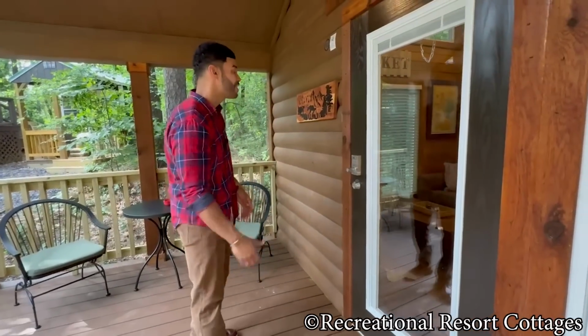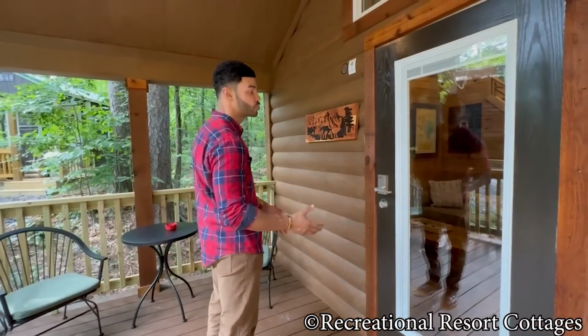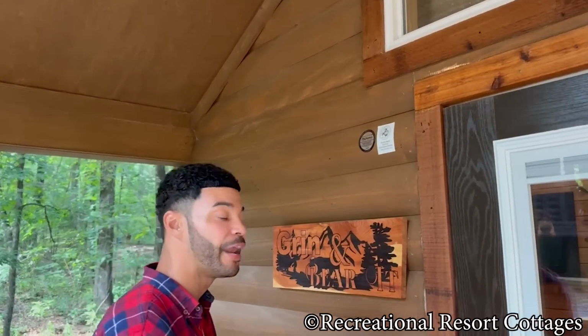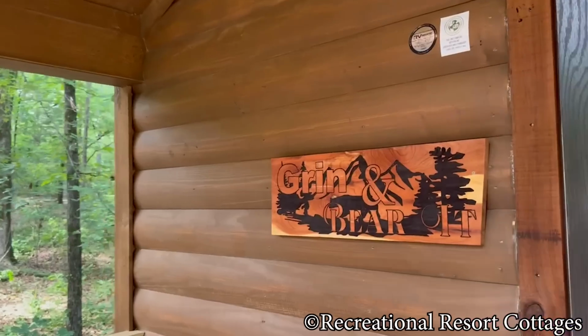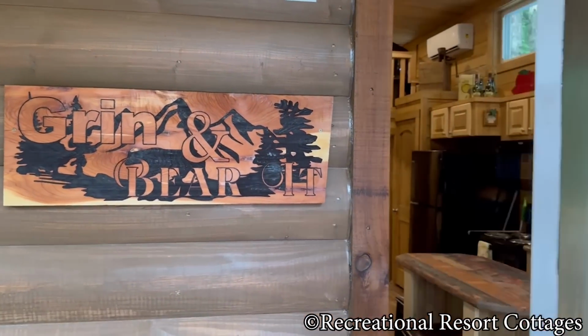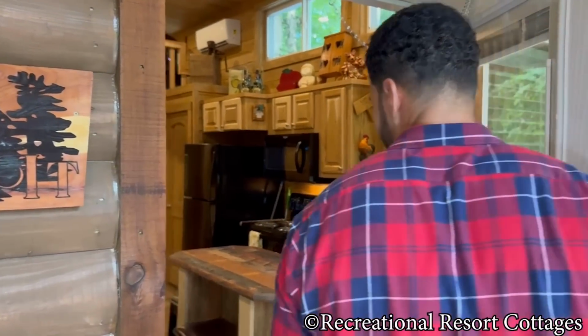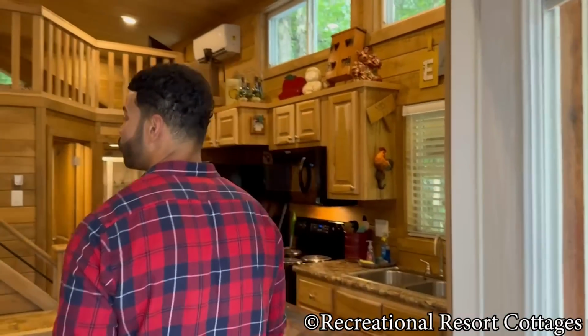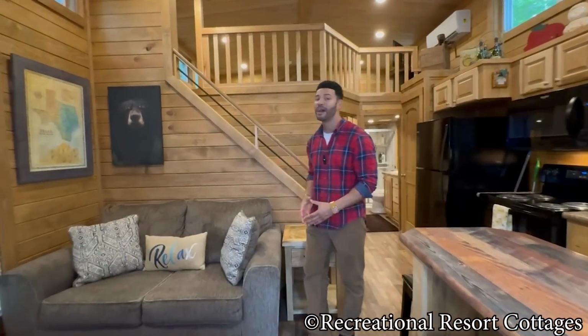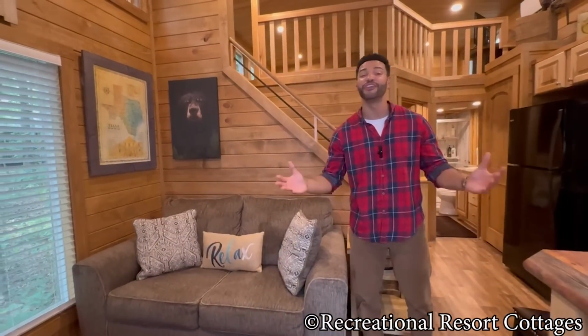And then of course we have the 36-inch blinds and glass door that's going to be greeting you. And of course, they've got the Grin and Bear It sign right there for you to make sure that you are at the right location. And of course, when you walk in, you know you're at the right place right here in the Grin and Bear It home, because when you come in, you see you're greeted by the bears right here, but you feel like they are your friends because it's so cozy and quaint here in this home.